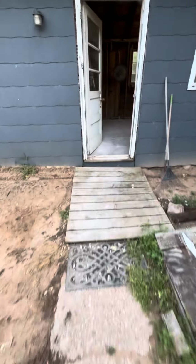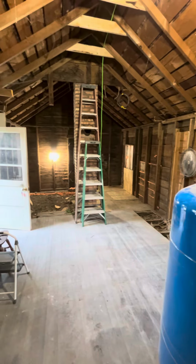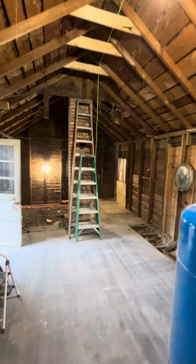I was telling you before in the earlier video that we were going to knock that wall out. As you can see, I'm going to back up over this way, and we'll give you the whole pan of what's going on here. Look, it's completely gone. Wow, huh? This could be one big kitchen.